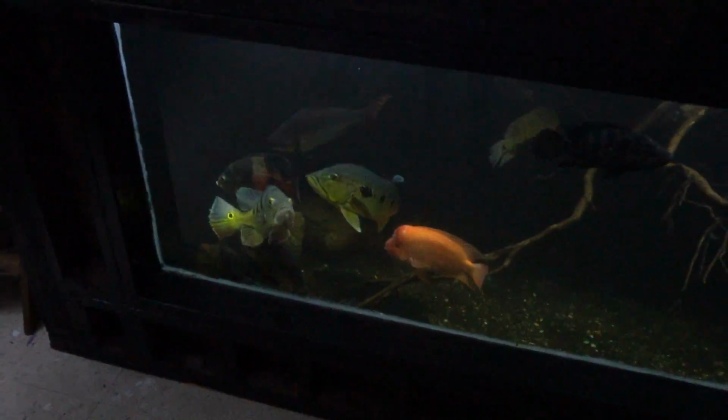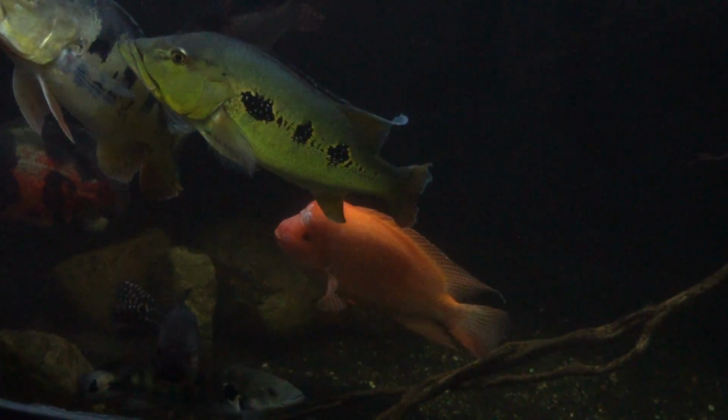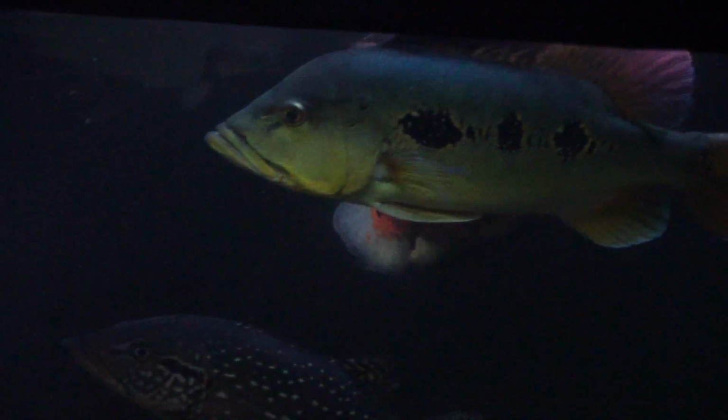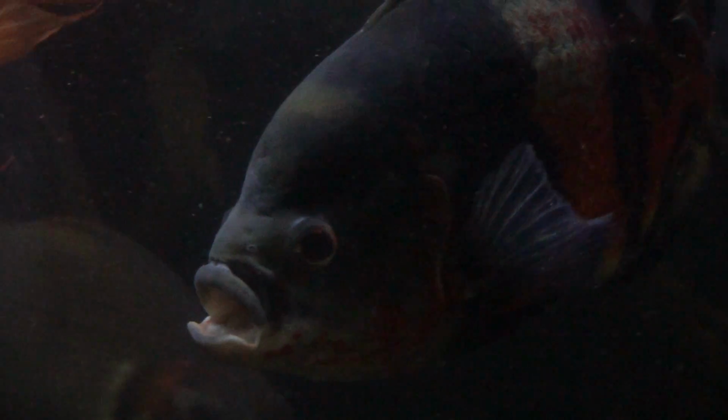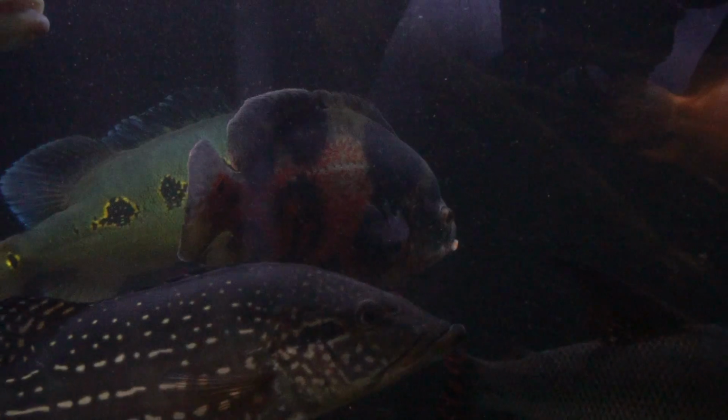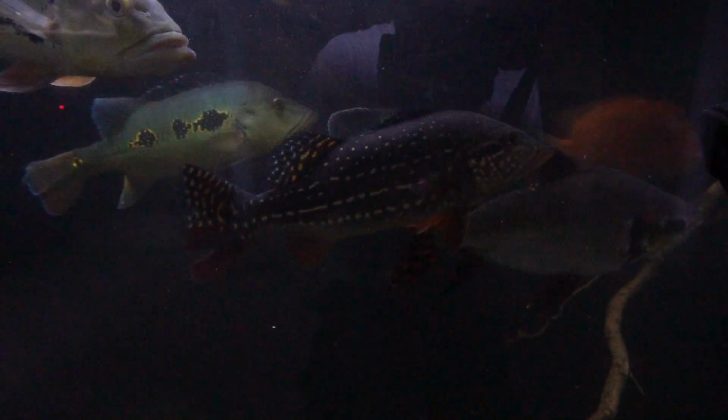And then we have the red devil in this tank. Last time he was in this tank, he caused a lot of problems. I'm hoping that, oh, look at this. That's the problem. The Oscar never learns. He goes and he challenges the Red Devil, only for the Red Devil to put him in his place, almost killing him. So I'm afraid history is going to repeat itself.